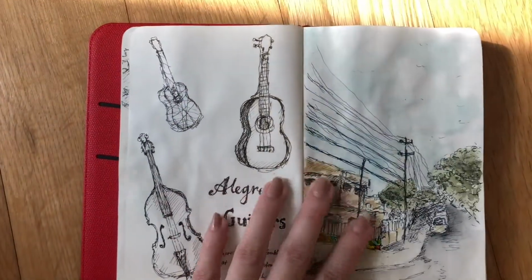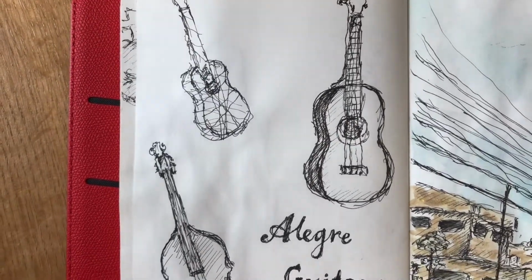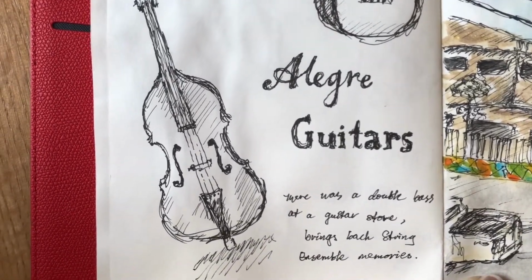And on the next page, we went to visit the Alegre Guitars, and I think it was really interesting because we got to see, okay, we didn't get to see them actually make the guitars, but they did have a wall showing like the different wood materials that you can use for the guitar manufacturing process, which is all handmade. It's no machines. It's really them carving and cutting and just gluing the guitar together. And there was actually a double bass at the guitar store too, which brought back some of my CCA memories when I was in secondary school.